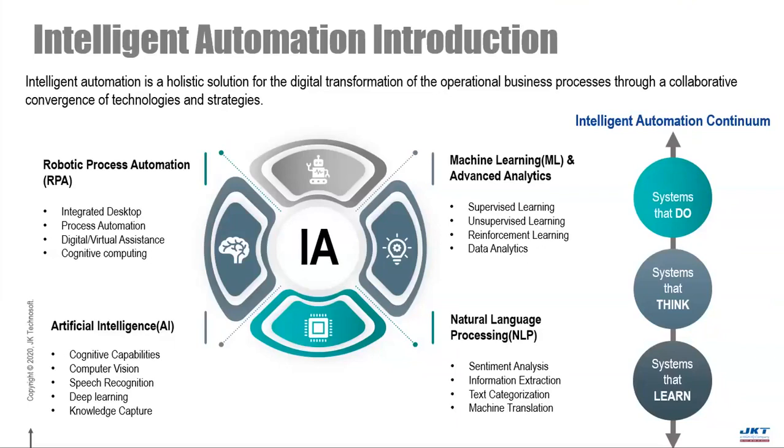Now, if you look at the right side of the slide, there is something called the intelligent automation continuum, which says systems that do, think, and learn in a continuous manner. The first part, systems that do, is best represented by robotic process automation. But as you know, today's RPA systems can only work with structured inputs and hard-coded business rules. So the next level of automation is required, which is systems that think. Basically, systems which are able to execute processes much more dynamically than RPA.